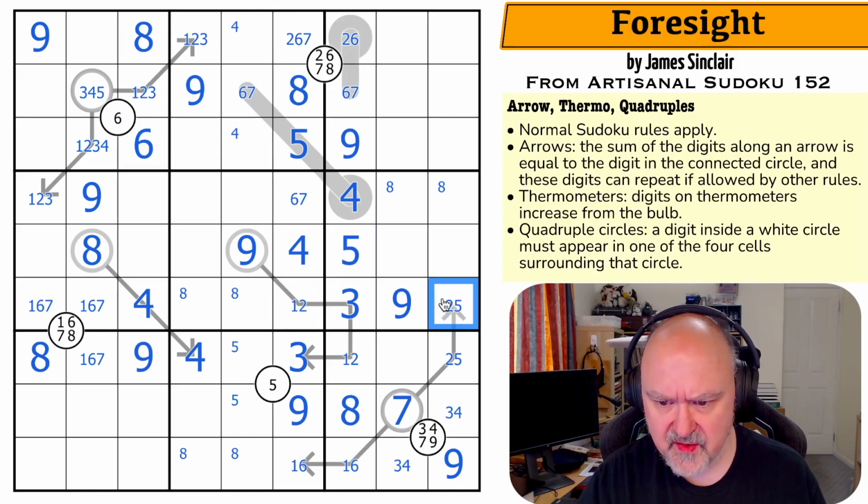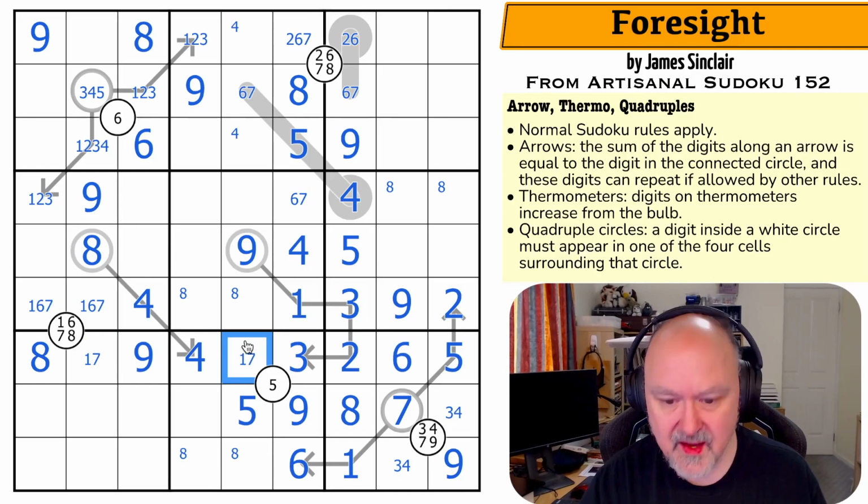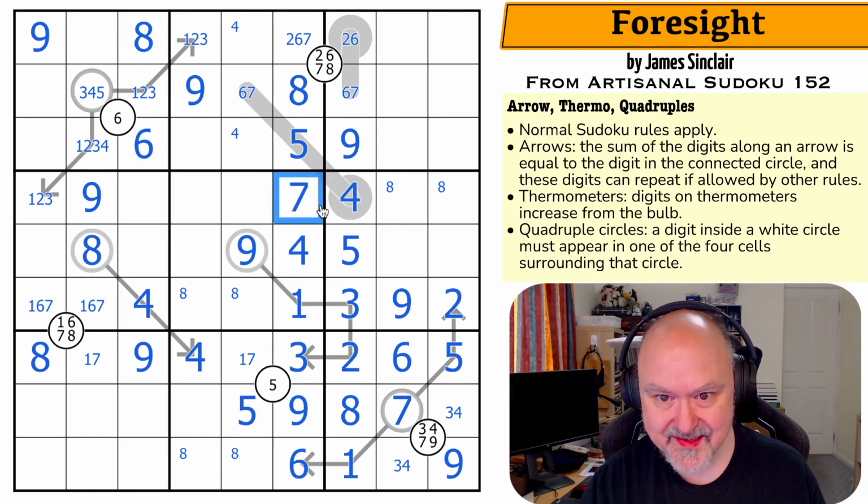That's a 5. So that's the 2, that's the 5, which means that's the 1, that's the 2, which means that's the 6, that's the 1. 1, 2, 3, 4, 5. This is a 6. Taking the 6 out of there, meaning this isn't the 5, this is the 5, this is a 1 or a 7. And no, that's not resolved yet. But the 6 looks up making that the 7. The 6 and the 7 looks up making that the 2, making this the 6 and this the 7.